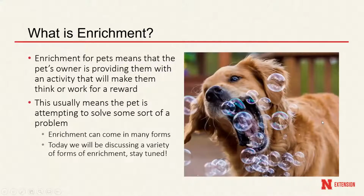So just to start off, what is enrichment? What do you think of when we think of the word enrichment? Enrichment for pets means that the pet owner is providing them with an activity, mental stimulation, maybe physical stimulation, that will make them think or work for a reward. Enrichment can consist of a variety of activities. So if you can ideally give your dog all of the different types of enrichment, that's the ideal situation. Usually the pet attempts to solve some sort of problem.